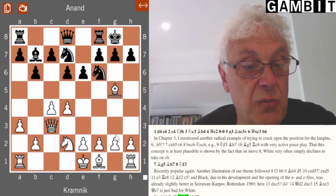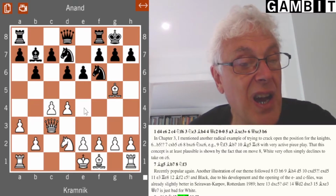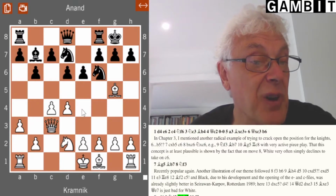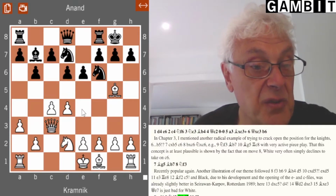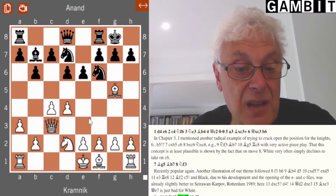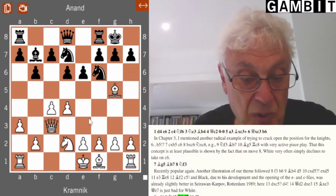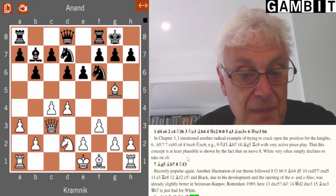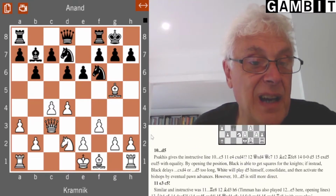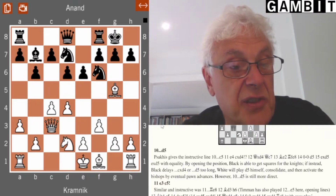It'll be a solid wall that's difficult to break up, and if white is allowed to complete this plan in peace, then he will have a clear advantage. He'll have a space advantage as well as having consolidated the two bishops. So white plays the next move of his plan, f3. And now black faces a critical decision.